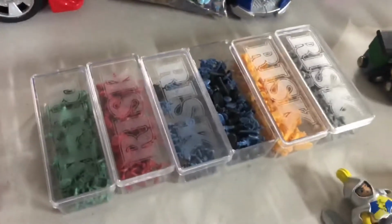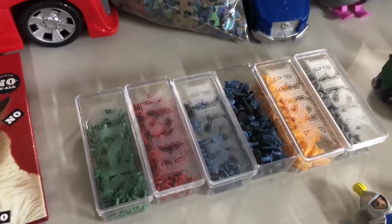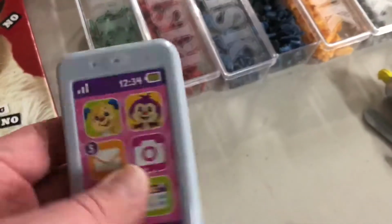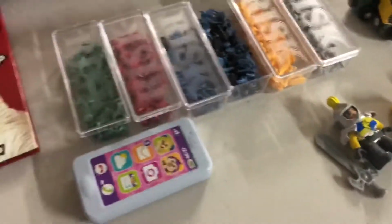A couple months back, I found the contents of Risk Godstorm and was able to sell just those little pieces. And that was a really good turnover. We've actually got a couple of these that we found, the actual purse, and this is the phone that goes inside there for the kids' sale.